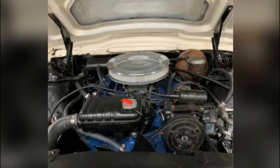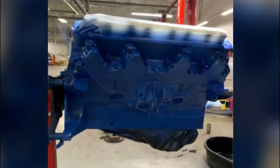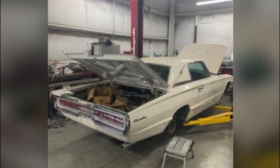With its desirable big block engine, elegant Wimbledon white finish, and California origins, this Thunderbird offers an excellent opportunity for an enthusiast ready to complete its restoration. At $10,900, it represents a blend of collectability and investment potential, one that will appeal to those looking for a distinctive and powerful piece of 1960s American automotive history.